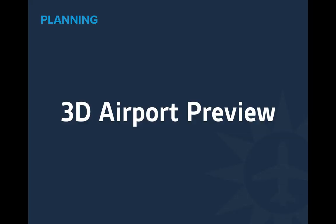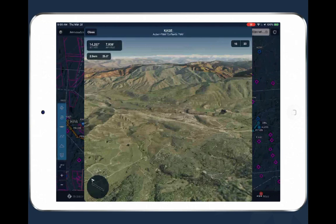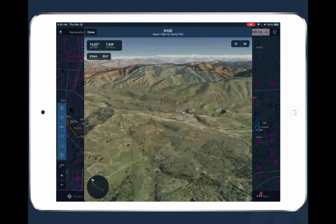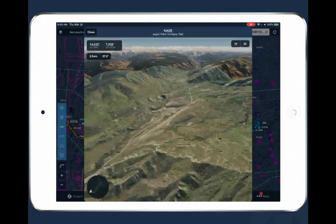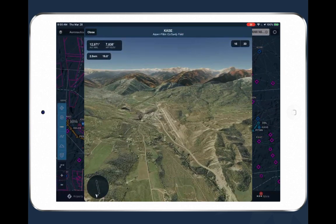Another cool thing that we recently announced is the ability to preview a specific airport in 3D. When you tap on an airport in ForeFlight, you can open it up in 3D. We take the Jeppesen Terrain and Obstacle Database and overlay it with satellite aerial photography. This is Aspen. You can pinch and zoom, pan around.